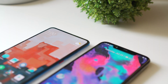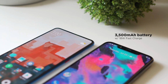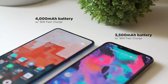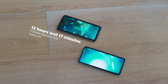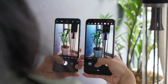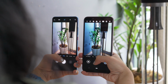For battery, the 8.1 has a 3500 mAh battery that supports 18-watt fast charge, while the Mi 9T gets a 4000 mAh one, also with 18-watt fast charge. In the PCMark battery test, the 8.1 got a total of 12 hours and 17 minutes, while the Mi 9T gets 14 hours and 23 minutes. When it comes to day-to-day usage, both devices can last a whole day. But if you're a heavy user, this might be a different story.